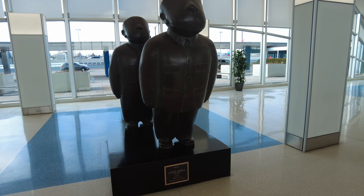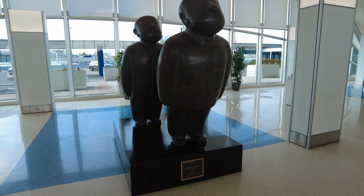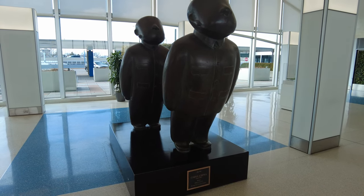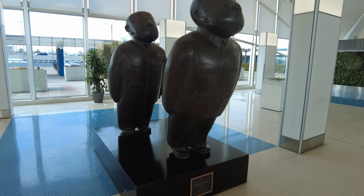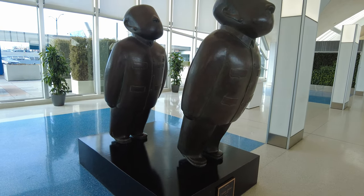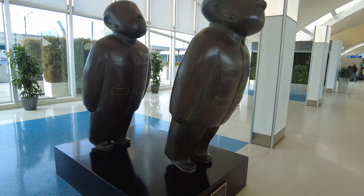A bronze statue by Beijing artist Zhu Wei, one of China's most successful artists, attempts to show how to modernize the past through two characters dressed in suits commonly associated with Chairman Mao's rule.